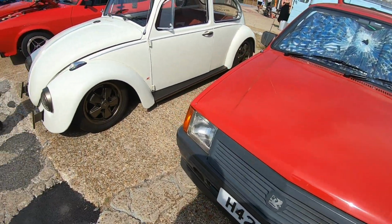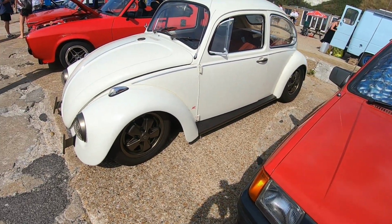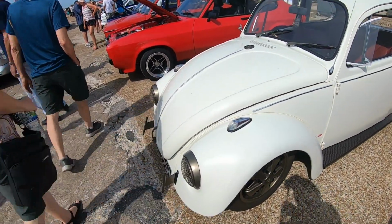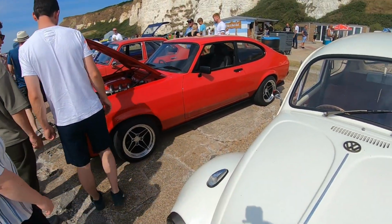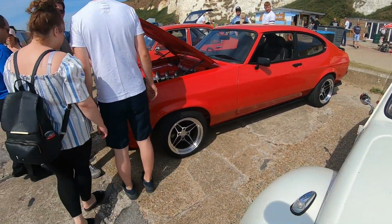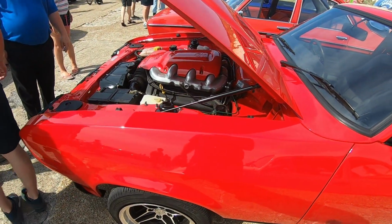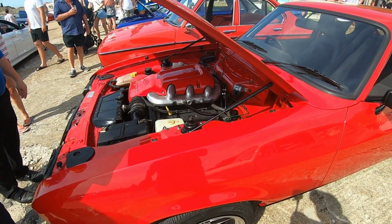Again, don't see too many of these around anymore. Beetle with Porsche wheels. That's a lot of camber on the back. Oh, sorry. Now this looks a bit special. This is a Capri. That's not a Capri engine. Ford V6. Looks very similar to the Jag V6 if I'm honest.